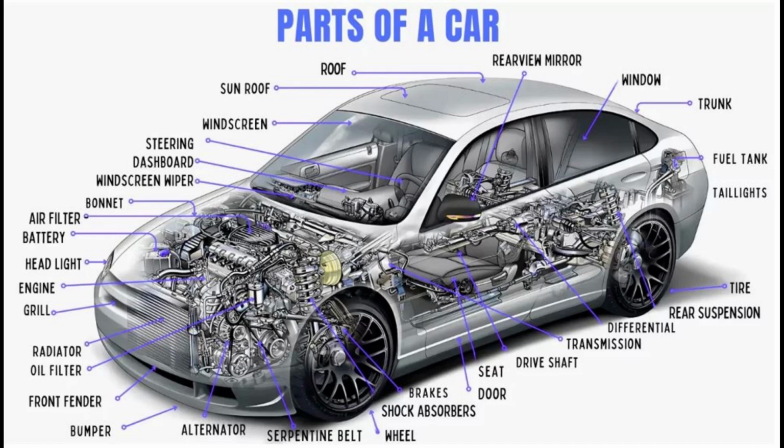Number 14. Power window or door lock control. Power windows or electric windows are automobile windows which can be raised and lowered by pressing a button or switch, as opposed to using a crank handle. Power door locks allow the driver or front passenger to simultaneously lock or unlock all the doors of an automobile or truck, by pressing a button or flipping a switch.